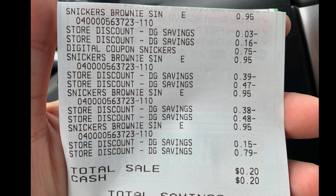Taking a peek at the receipt here, as you can see, we have digital coupons, the store promotion, the other promotion, every single thing stacking. And the final total here is 20 cents for me.